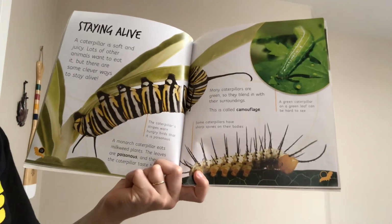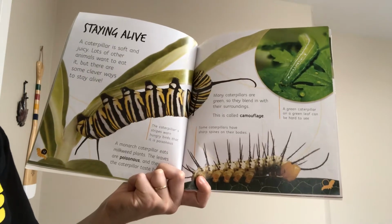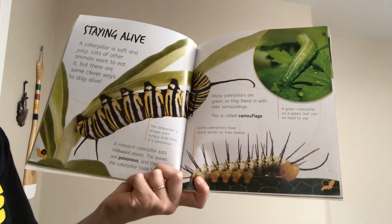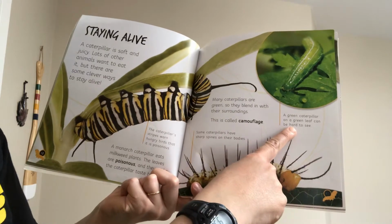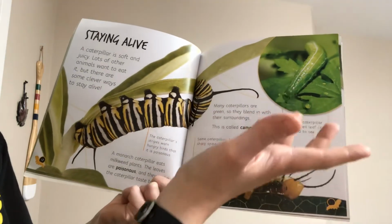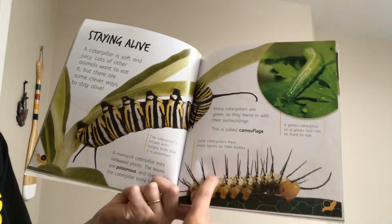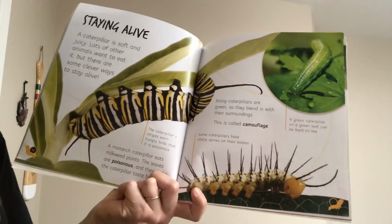Many caterpillars are green, so they'll blend in with their surroundings. That's called camouflage. So here, a green caterpillar is on a green leaf, and it makes it hard to see, right? So animals can't see it, they can't eat it. Some caterpillars have really sharp spines on their bodies. Ouch! I wouldn't want to eat that caterpillar.